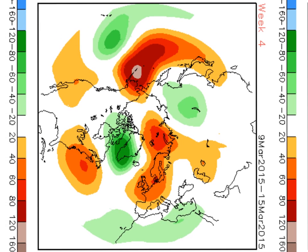And then into week 4, the CFS wants to see a hint of a change, puts higher than normal heights up towards the north and east of the country. Trough in the Atlantic here, look, that's a split jet coming through here, one section here, one section there, got the high building through, so higher than normal heights, and brings in an east to southeasterly flow. So it tries to make things settle down into that middle part of March, high pressure getting in, probably cooler conditions as well. So the CFS certainly picking up on this story.